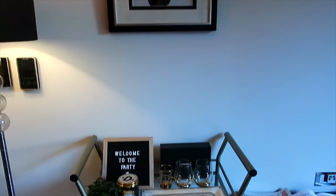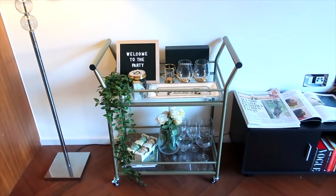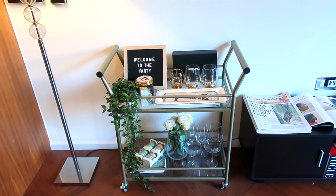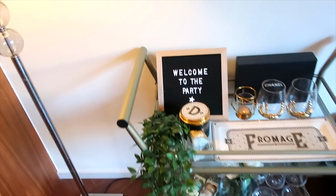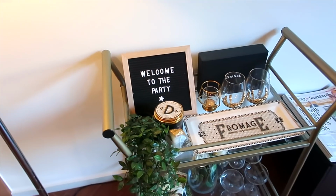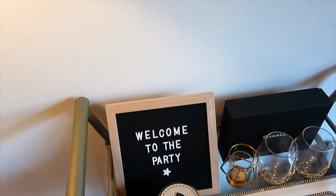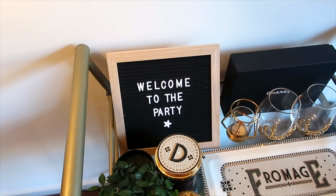So then directly below the painting, I have my bar cart, and I absolutely love this feature. Took this along with me from my previous room in my student accommodation. So the bar cart itself is actually from Wayfair. I will try and link it down below, even though Wayfair are in a huge scandal right now. And then yeah, I just have this little thing which says welcome to the party. It's from Amazon. You can change it to whatever wording you want.